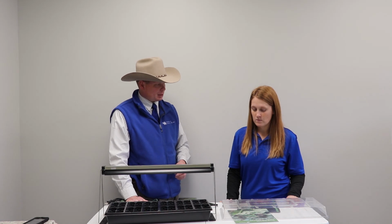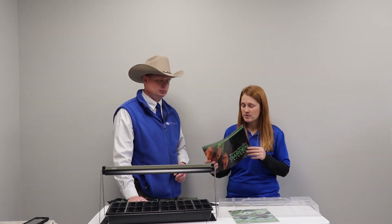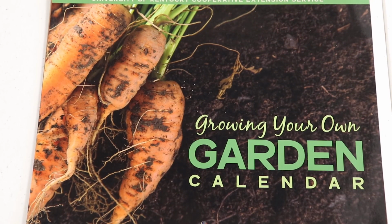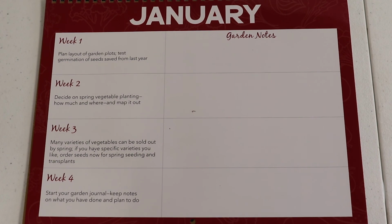What's this calendar here that's sitting in front of us, Mason? So this is our calendar we have available here at the extension office. It just goes over what you should be doing each month within your garden. It also has some great tips. So for the month of January, it might be talking about how to plan out your garden, and it goes over week by week. You can have your little garden notes here to talk about the layout of it and the tests that you might do within your garden.